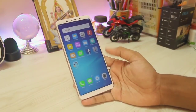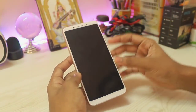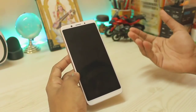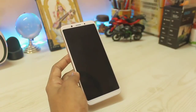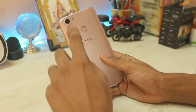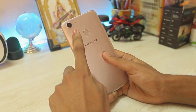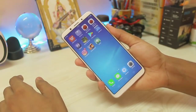But yeah, as you can see, this is the UI. The display is beautiful. So let's just take a look around the phone. As you can see on the front, you have a massive 6-inch display, 18.9 aspect ratio. The bottom chin is a bit thicker than the upper one, which kind of annoys me. You got a 20 megapixel front camera over here. Again, if you come to the back, you have a very huge camera hump for that 16 megapixel shooter, a massive fingerprint scanner, and trust me, it is extremely quick. Like it's just mad quick. I can just play with it.